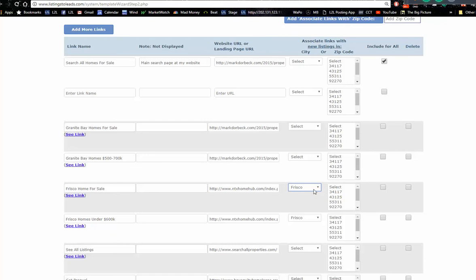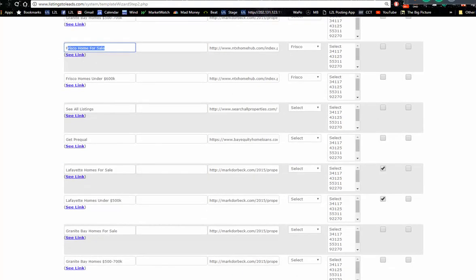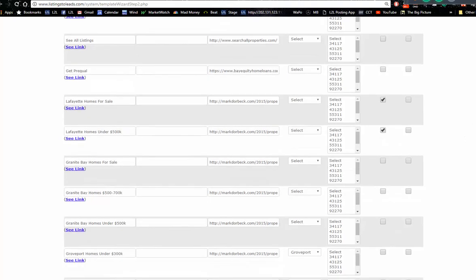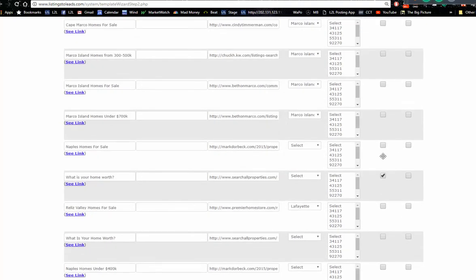If it's in this city, give it a link with this name and point that link right here, okay? So that I don't have to go in and click the green button and do that. It just automatically gives it that, and it always gives it this link, which is checked included for all, because that's my default link of Search All Homes. And it always gives me Lafayette Homes. These are default links too, which isn't really the case. But what is your home worth is the default link.